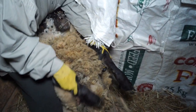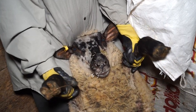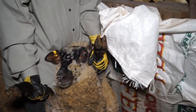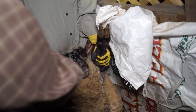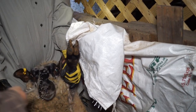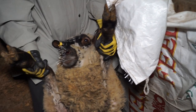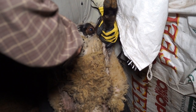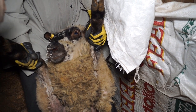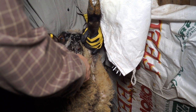Now we can see the porcupine quills on the nose of the poor old sheep. And what we're doing now is we're going to try and rescue her. Oh, you got good, didn't you? I didn't grab them. Wow, oh, they're in deep. Okay. Steady pull, you're doing a steady pull. There's quite a number there. You've got to get them out, my girl.